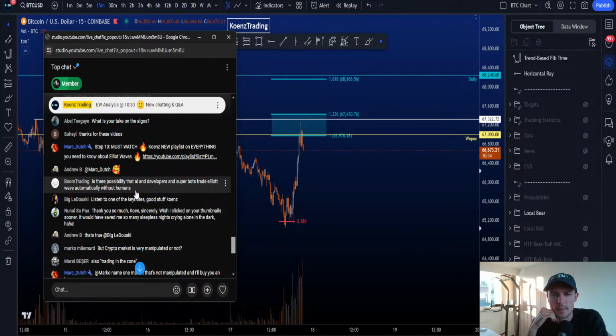So I think AI should be a possibility, but you would of course need to feed it so much data on all the time frames, because of course every time frame is a different wave structure. But it should be possible. But if there is something like this, it's definitely not public as far as I know.